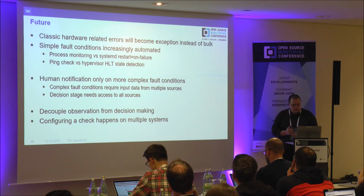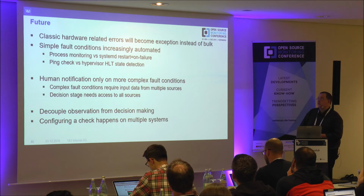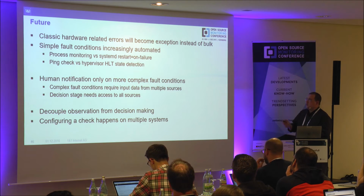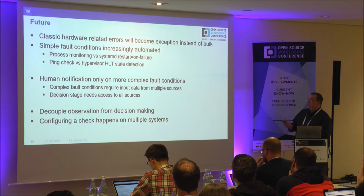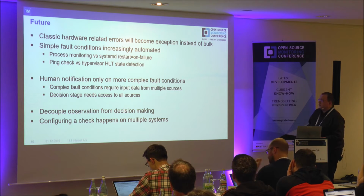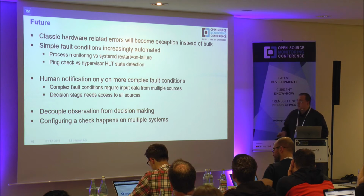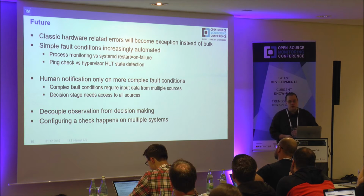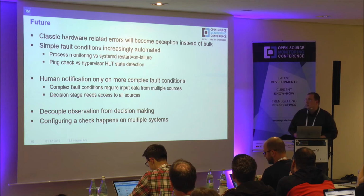Systemd brought the daemontools service supervision with a vengeance. So you actually don't want to see if the process is running, but you can simply ask, is it running? Or the proper question would be, why aren't you restarting it? Ping checks were always used as, is this host available? Is this host down? You can just query the hypervisor, because with software-defined networking, a ping check isn't the bottom of the stack anymore. For the ping check to work, a lot of things have to work.